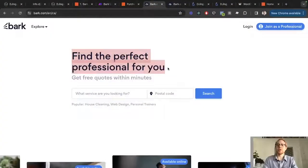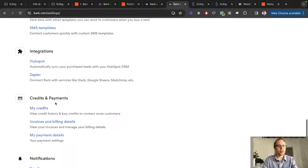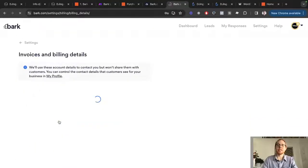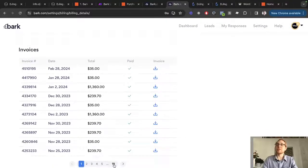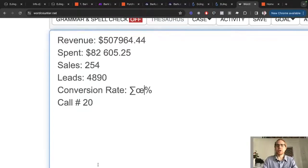So if we go into my Bark account here, we'll go into settings and we're gonna go into invoices and billing details, okay? First thing you'll notice is there's 19 pages. This is one of 3 Bark accounts that I own, okay? So if we keep going through, you'll see all the money that we added up. The actual dollar figure is $82,605.25, and the revenue is $507,964.44. We closed 254 deals and we acquired 4,890 leads.